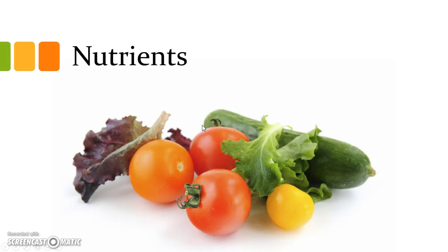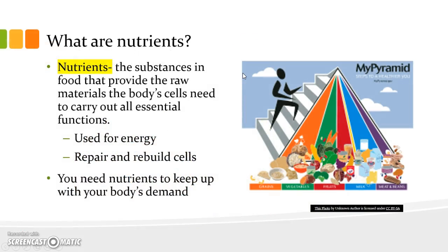So today we're going to talk about nutrients. Nutrients are the things that help us live. So what are nutrients? Nutrients are the substances in food that provide the raw materials the body's cells need to carry out all essential functions.